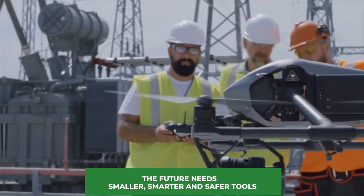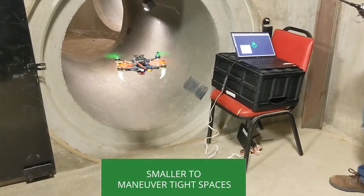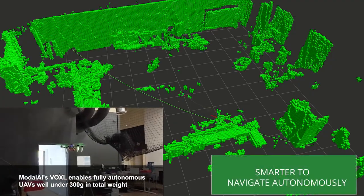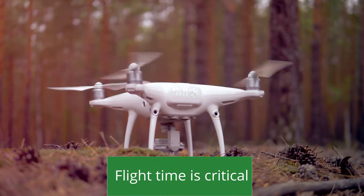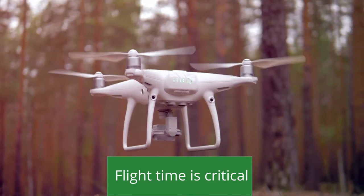As more drones are being deployed, they need to be smaller, smarter, and safer. Drones need to be small enough to maneuver through tight spaces, smart to navigate autonomously, and safe to avoid accidents and maintain security. Traditional drones use several PCBs for computing and AI, making them heavy and bulky, adding to their weight and reducing flight time.